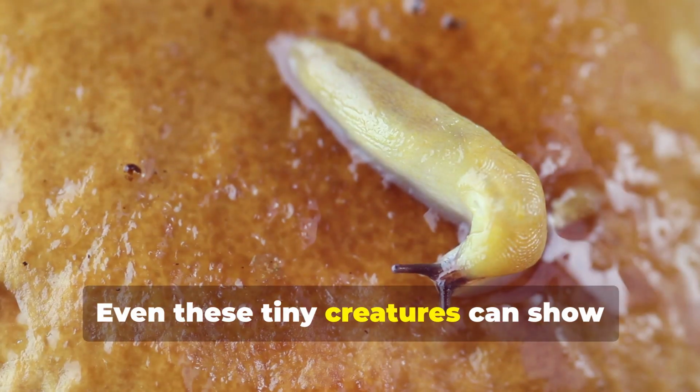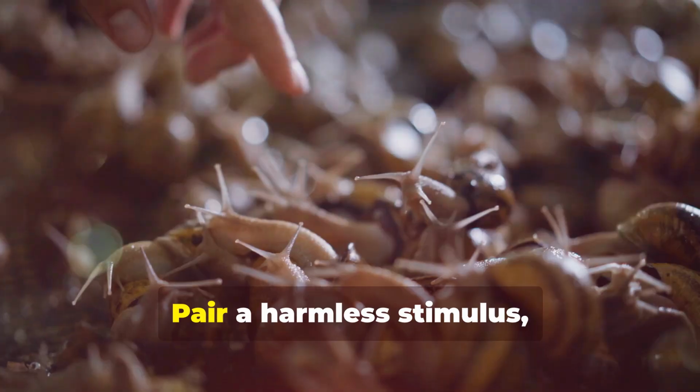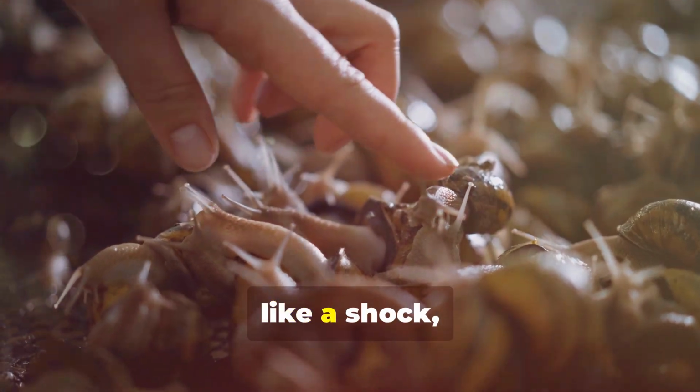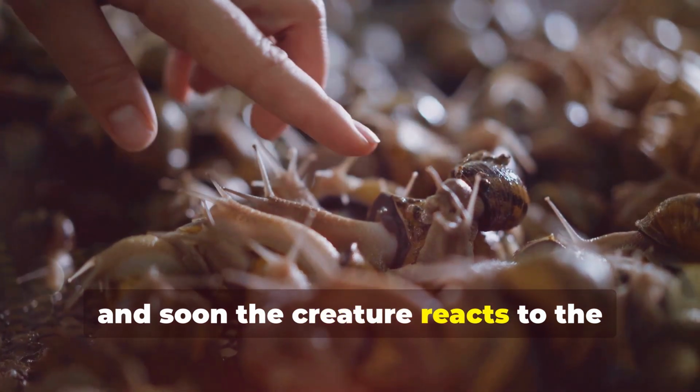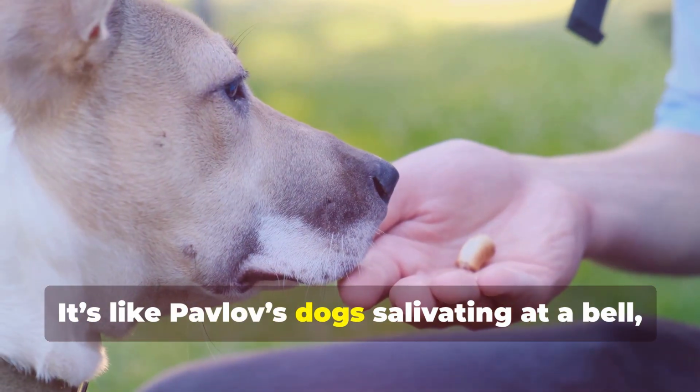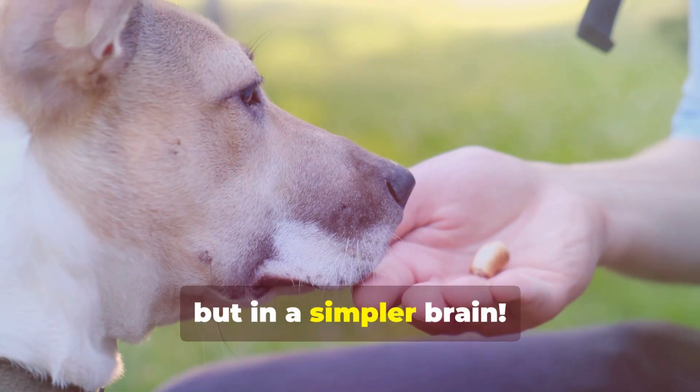Even these tiny creatures can show classical conditioning. Pair a harmless stimulus, like a gentle touch, with something strong, like a shock, and soon the creature reacts to the gentle touch alone, expecting the shock. It's like Pavlov's dog salivating at a bell, but in a simpler brain.